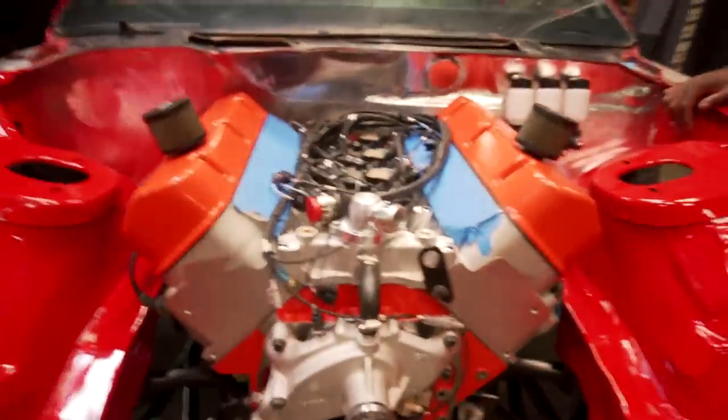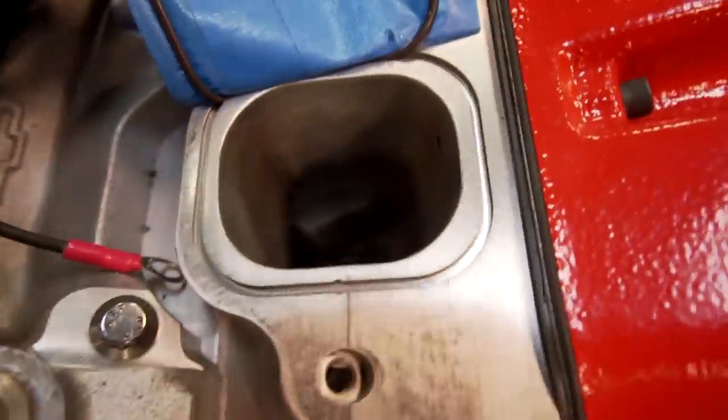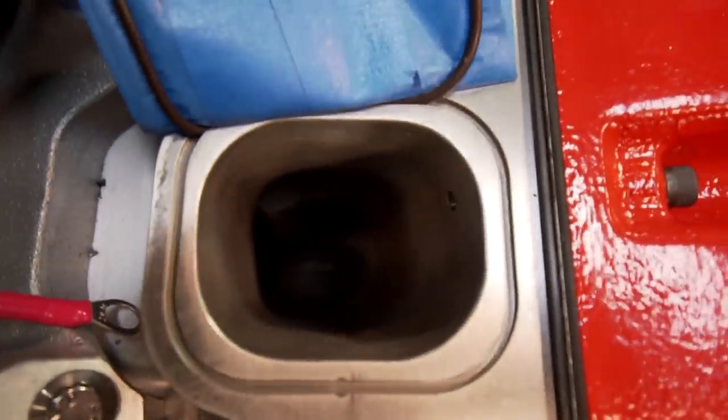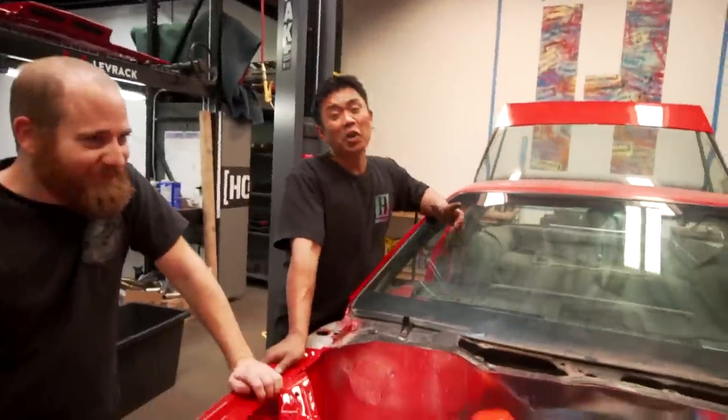Yeah, geez. This thing is a couple days from running, huh? Yeah, if we had some sensors today, we could get it fired up, but we're missing a map sensor, some pressure sensors. Whoa. You see the size of that port? Jesus. You could lose your whole arm in there. SEMA is 15 days away. Hurt also has a car going to SEMA, and it's not even in the building.